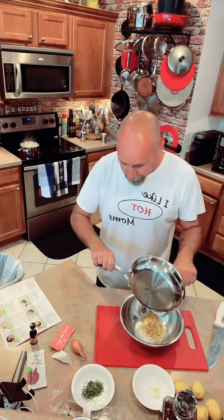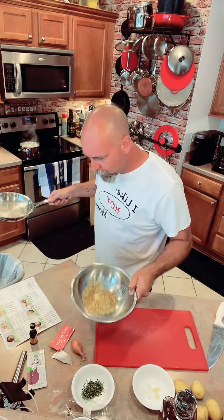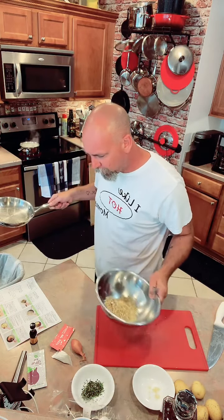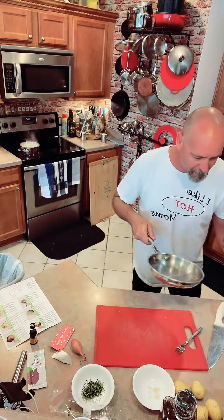Okay. All right. So we got that. It says to transfer the panko to a medium bowl and wipe out the pan. Okay, so I'm going to wipe out the pan.